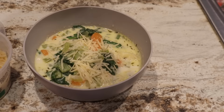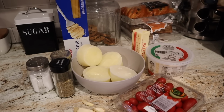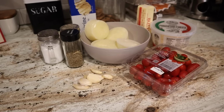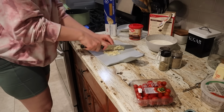The next one is homemade Alfredo pasta. So you're going to need butter, flour, pepper, salt, half and half or heavy cream. I did use half and half because that's what I had. Parmesan cheese, and then I used fettuccine noodles, and I also was going to be cooking some tomatoes with garlic.